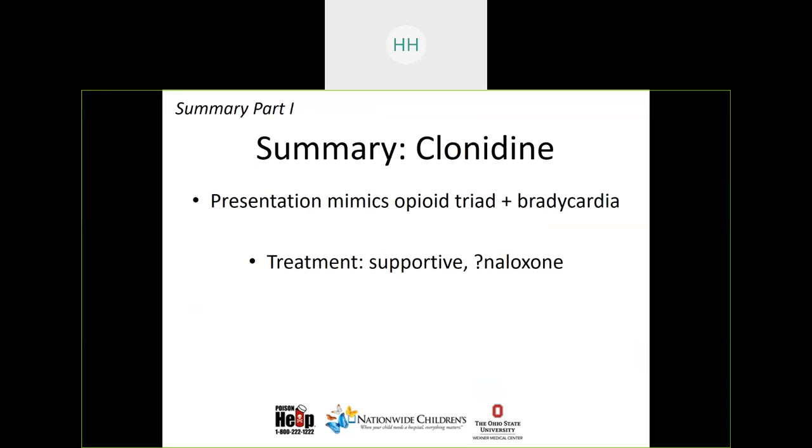So, summary for clonidine. The clonidine presentation mimics the opioid triad plus bradycardia. Our pediatric patients often do have some bradypnea and hypopnea, but you can often stimulate them out of it with just gentle physical stimuli, and they won't need intubation. Treatment is supportive. There may be a role for naloxone in larger doses.